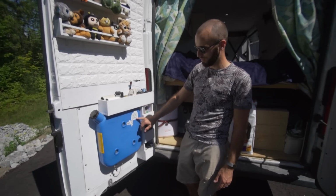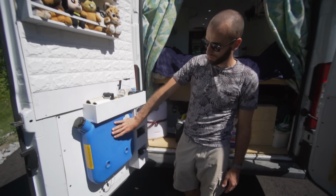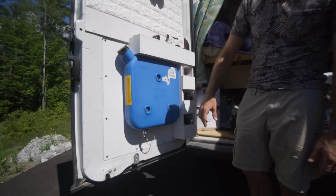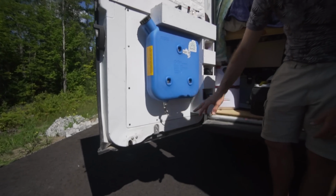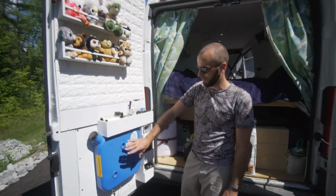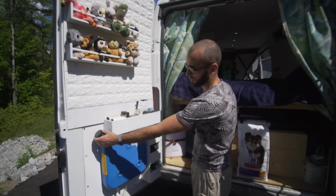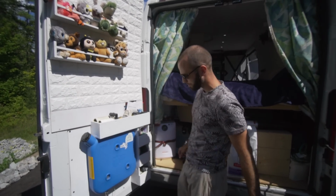Ray Outfitted installed it, and this is a cool way. It's mounted on the back door, and the fuel line goes right here, and it goes through the door underneath the van. So they really did an amazing job of finding that spot to install it. It's really easy to fill up. We just have to open the back door and fill it up from here.